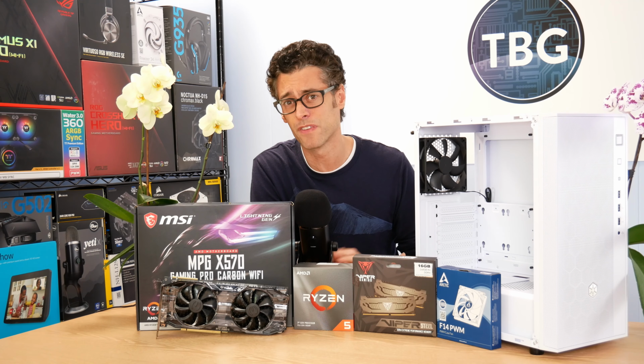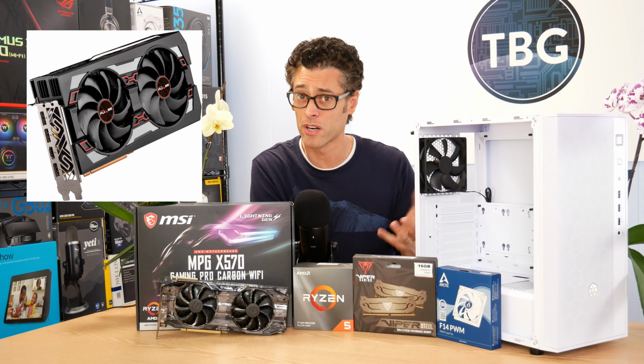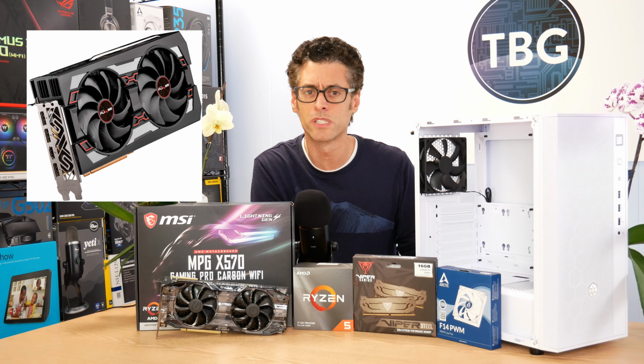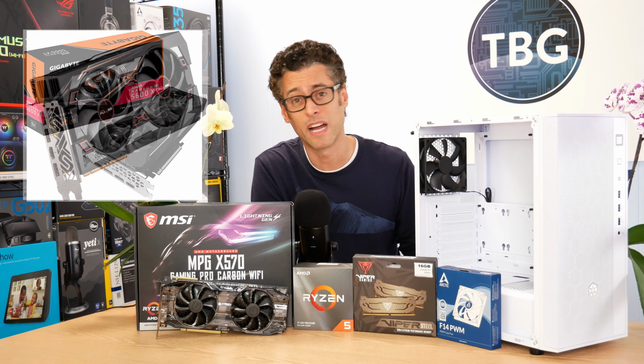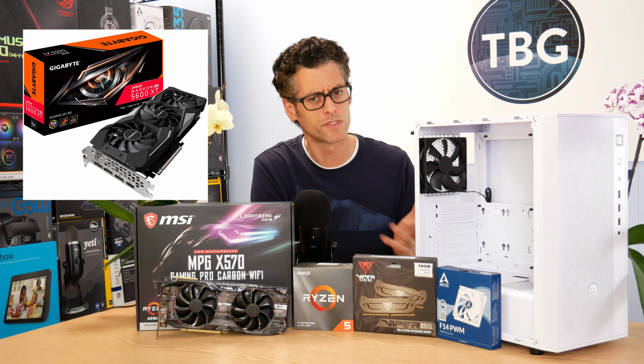I like a number of manufacturers. One of the best is Sapphire because it's really an exclusive partner of AMD, so they always have really good coolers. Of course, they sell out pretty quickly. I also like Gigabyte because it offers a very big cooler for the price. So there's a few different options there.